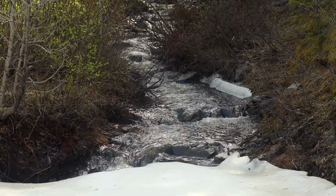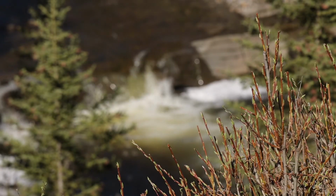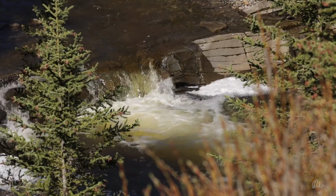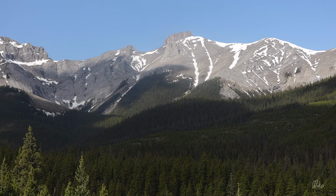There's still a little bit of ice in the tributaries that run into Jumping Pound Creek. And Jumping Pound itself was flowing with a little bit of a tan color from runoff. It's usually a really nice drive following Jumping Pound Creek up toward its headwaters, up among these mountain peaks.